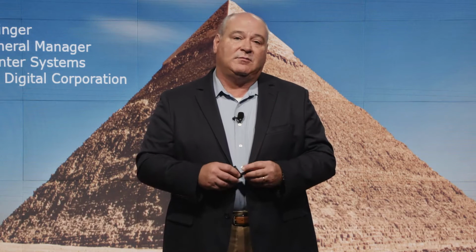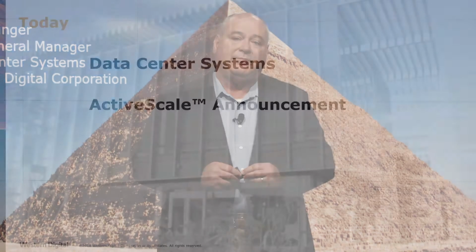Well, I'd like to welcome everyone to our product release and launch event for our ActiveScale object storage system product line. Today, we're announcing some very compelling and exciting new capabilities around this product that really extend our data forever architecture and the value that we're bringing to our customers.